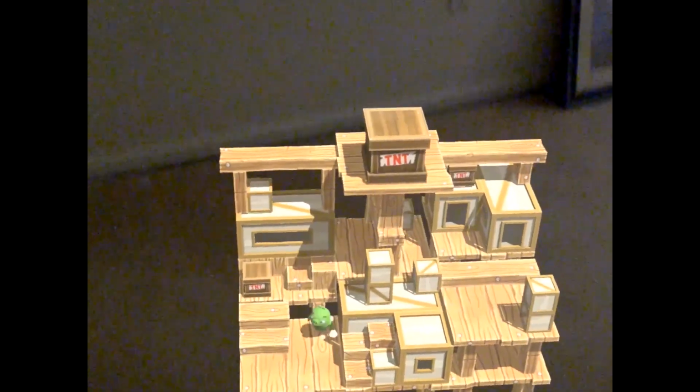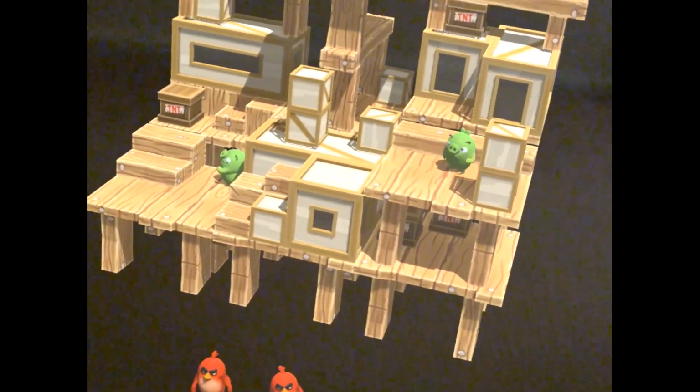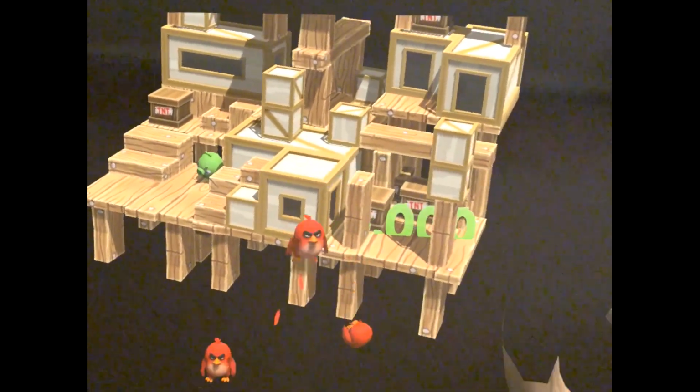The games, of course, will get progressively more difficult. You can also lower your position, relatively speaking, to see the structure a little bit more easily and get a better aim as you are playing along.